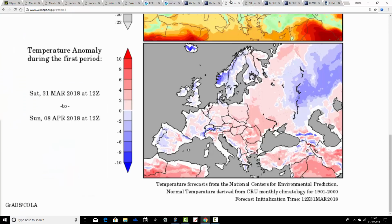Temperature anomalies of the week ahead are looking like that. Still a little bit cooler than average for the UK and for Ireland. This is from the 31st of March to the 8th of April. I would expect to see these trending warmer in the week ahead.